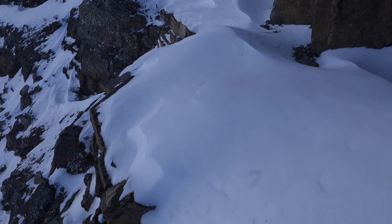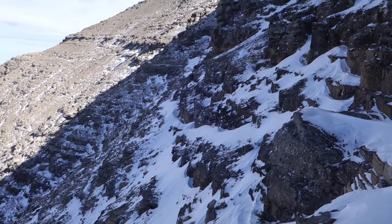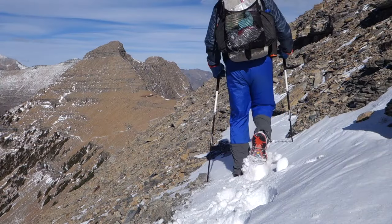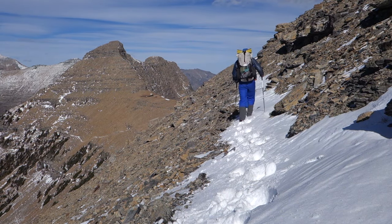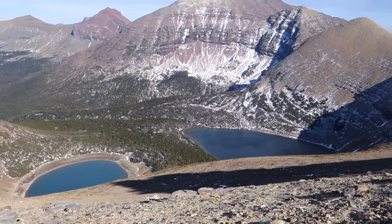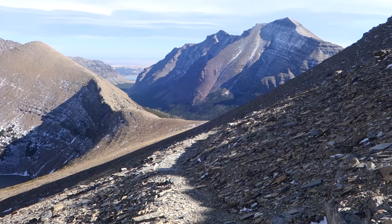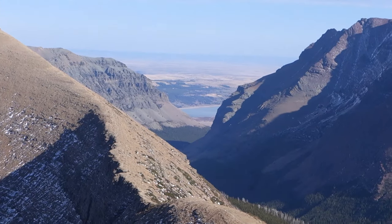Corner to see this even worse path. Serves me right for being on the north slope in mid-October. That is Pitamakan Lake on the right and Lake of the Seven Winds on the left. And I am headed down this pass, and on the far side of that is Old Man Lake. And you can just make out the whole route back to Two Medicine Lake way off in the distance.